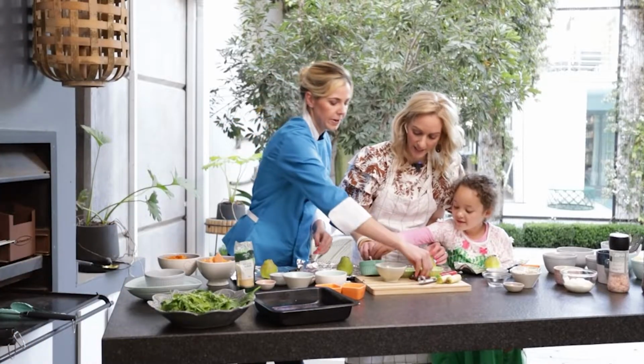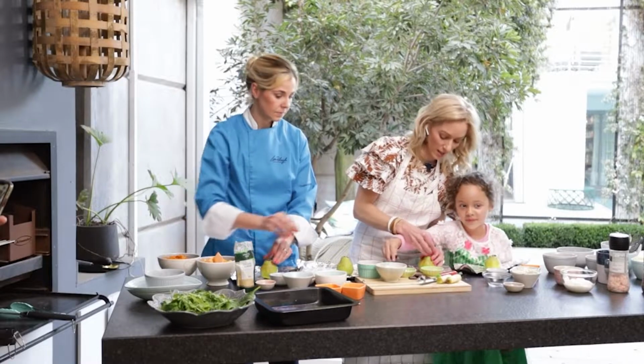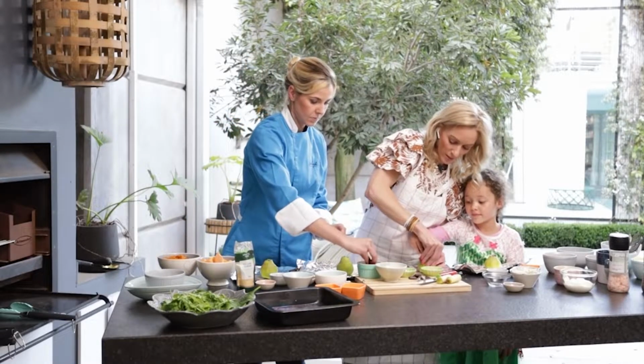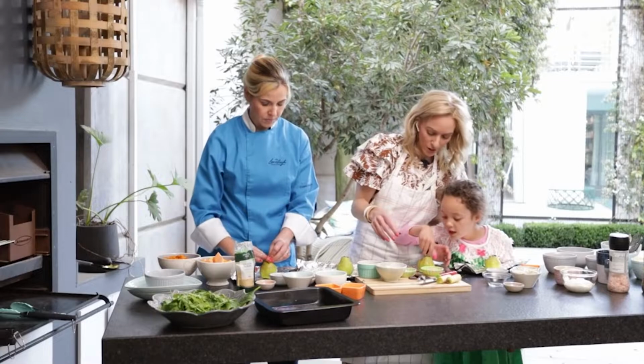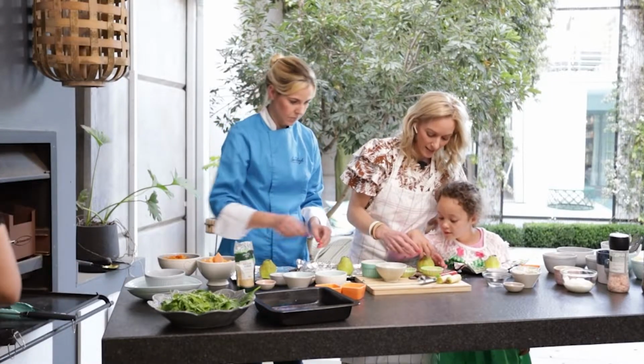So lots of fiber in the topping here. I mean, these raisins are also full of fiber. Cinnamon helps to balance one's blood sugar. So cinnamon is a really good one if you do have blood sugar issues. Ginger is a really good anti-inflammatory.